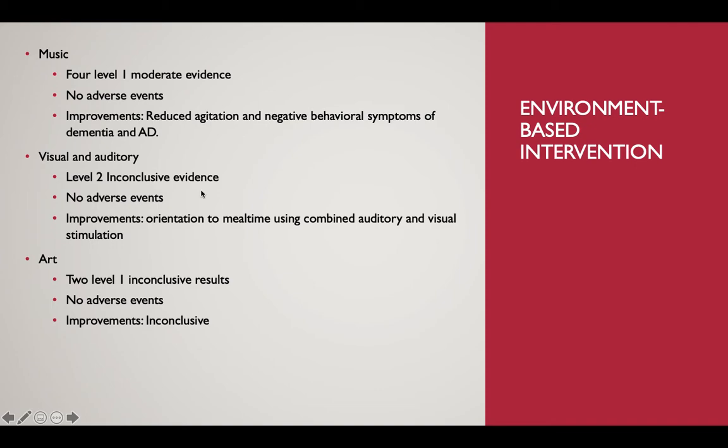Visual and auditory, level 2, provided inconclusive evidence, no adverse events. There was only one study done with this. There was significant improvement noted in this study, but since there was only one, it was inconclusive. The improvements included orientation to mealtime using combined auditory and visual stimulation. And I believe what they did was they had a tablecloth that they would put out at lunch and music that they would play.